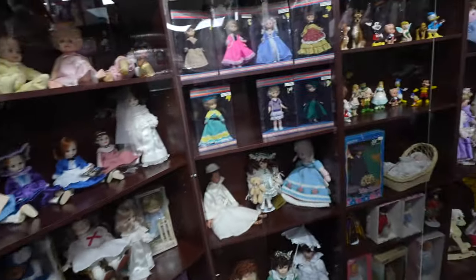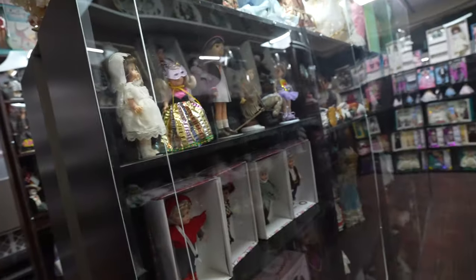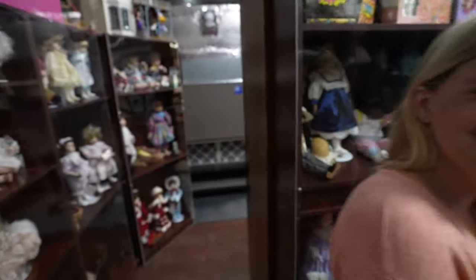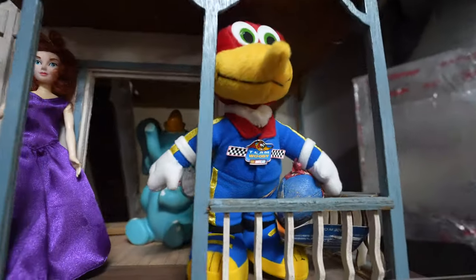I bet you there's a Chucky. Or one of those Howdy Doody dolls. If one of these dolls' face turns, I'm running. I'm for sure betting that there's a Howdy Doody doll somewhere. Oh, we have one of those. I want to scare you with it. No. Look at this. A Woody the Woodpecker!